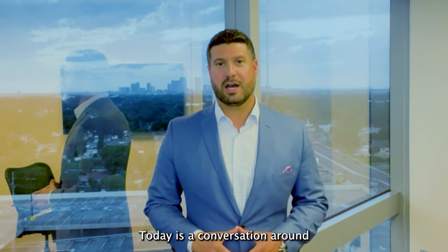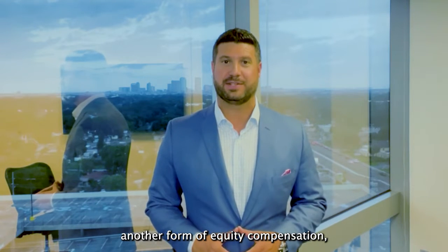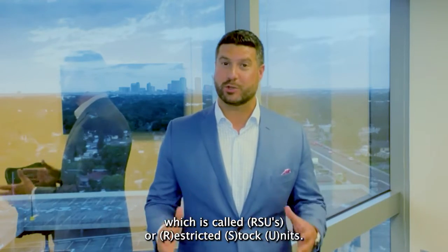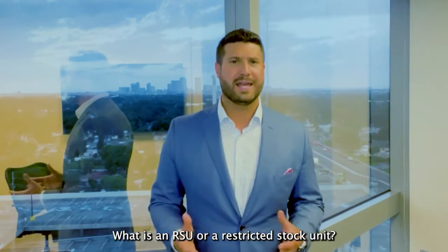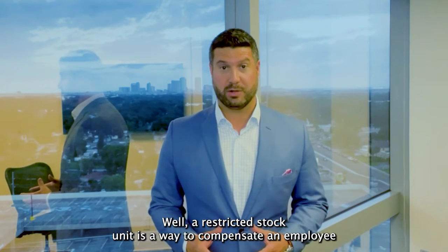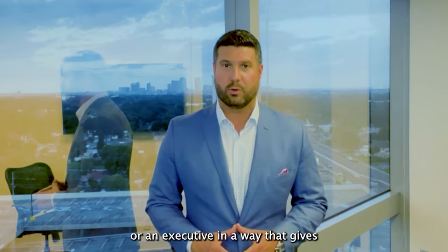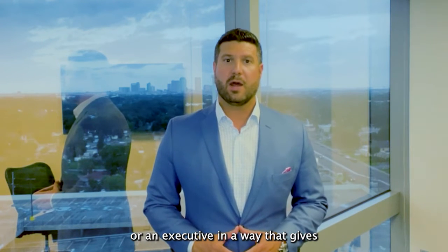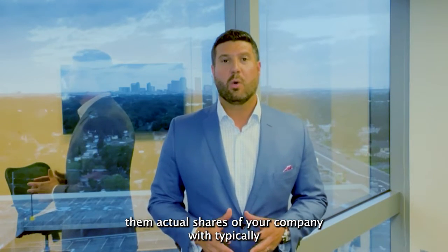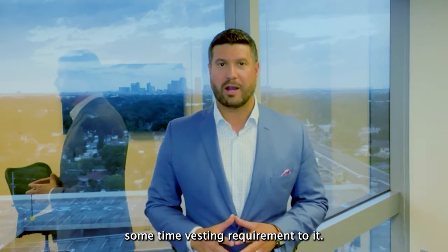Today is a conversation around another form of equity compensation, which is called RSUs, or restricted stock units. What is an RSU, or a restricted stock unit? Well, a restricted stock unit is a way to compensate an employee or an executive in a way that gives them actual shares of your company with typically some time vesting requirement to it.